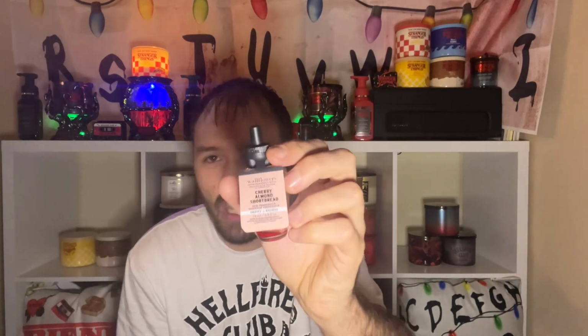And I would not repurchase football season just because it wasn't anything, you know, crazy. It was just a kind of fall aromatherapy scent. Cherry Almond Shortbread, I probably would rebuy that one, but I do have 2 other ones.